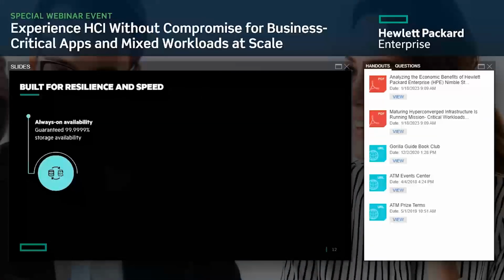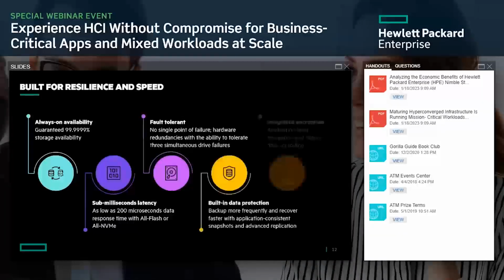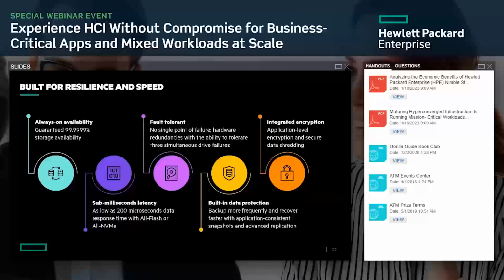And the other aspect we talked about that differentiates us from traditional HCI solutions is, again, because we are powered by our Alletra array, we're able to take all of those features, whether it's that guaranteed 6 nines of availability, sub-millisecond latency, all of the data services that customers like to run, like data reduction, whether it's deduplication or encryption, services like that. We're able to run those on our Alletra platform and not have any impact on performance, right?